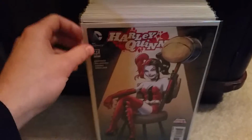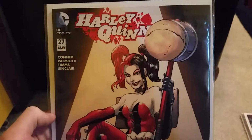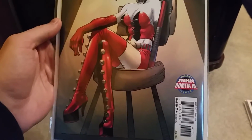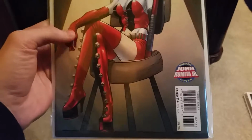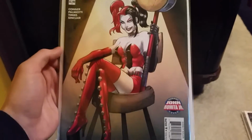This is Harley Quinn 27, the John Romita Jr. variant. I've been trying to complete my New 52 Harley run. I only started getting it a couple months ago. I'm almost done, but really liked this one. I love John Romita, and I love Harley, so this is just a perfect buy.